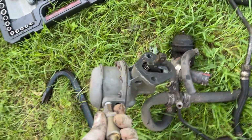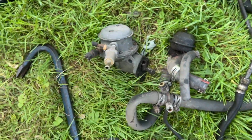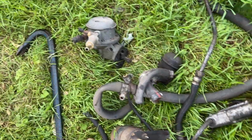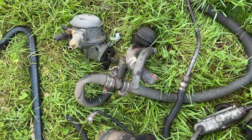This is a 2-port fuel pump, aftermarket. They're not as good as a 3-port pump, so eventually I'll get myself a 3-port fuel pump, because that works better for keeping the fuel cool and avoiding vapor lock. It's important for that reason, and I'm going to be living in Texas where it's very hot, so that's going to be important for me.